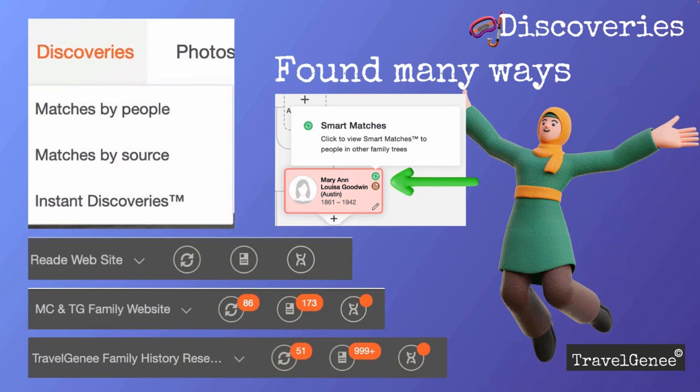A third way is emails from MyHeritage reporting on new discoveries. And another way is persons can have little icons indicating if discoveries are available for that person. And again, mousing over something gives you more information, so it's easy to understand. What's good about MyHeritage is their matches are automatically filtered to rule out false positives and save you time, improving the quality of your discoveries.